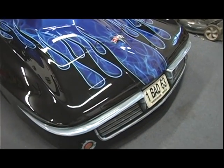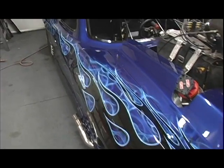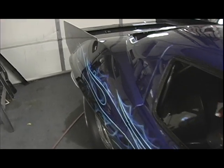Well, we're expecting the car to go fast. How fast do you expect it to go? I don't see why 6.0s at 200, close to 240 shouldn't be a problem with this car this year. Wow, it's amazing. That's a fast car.